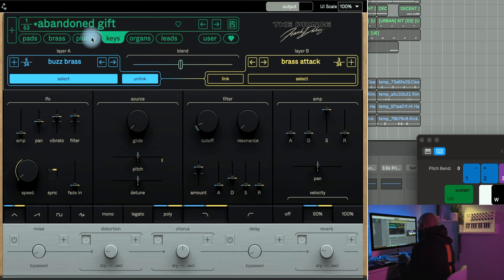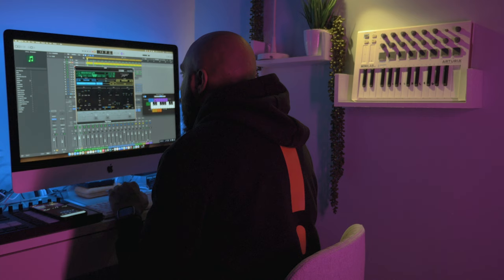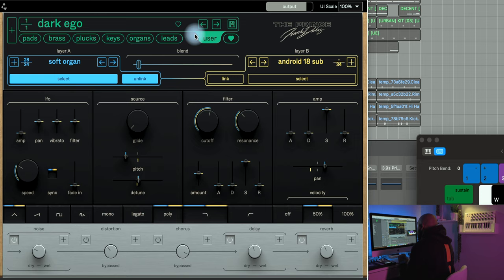Up here at the top, this is where your presets are. Now you have seven different categories in the preset section. You have pads, brass, plucks, keys, organs, leads, and you have your user section. So you can save your own presets and create your own sounds.